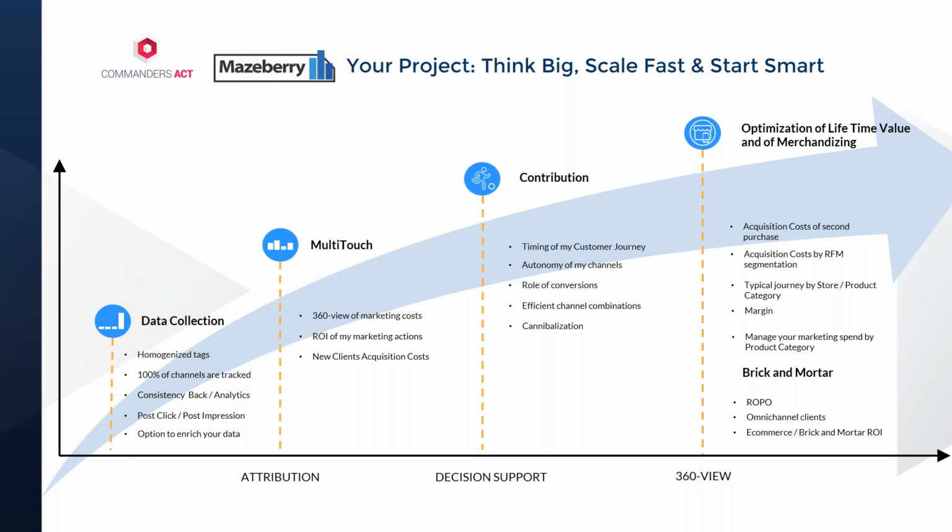And that's what we help you through a series of KPIs to do. We can also help you, for instance, highlight the quality of your channels in an acquisition strategy. And that's something that you will get, for instance, by looking at cannibalization reports and so on and so on.